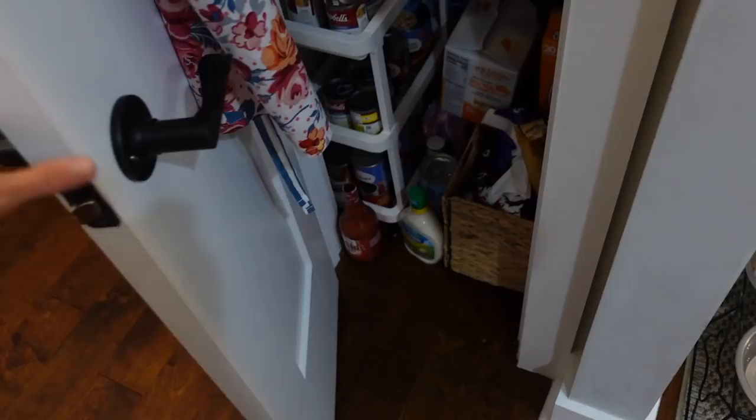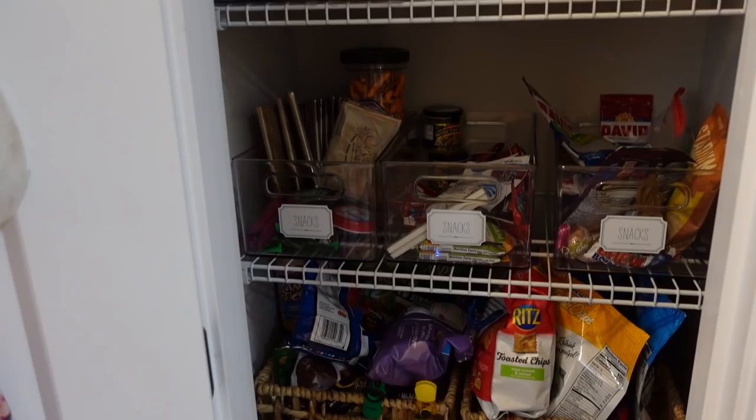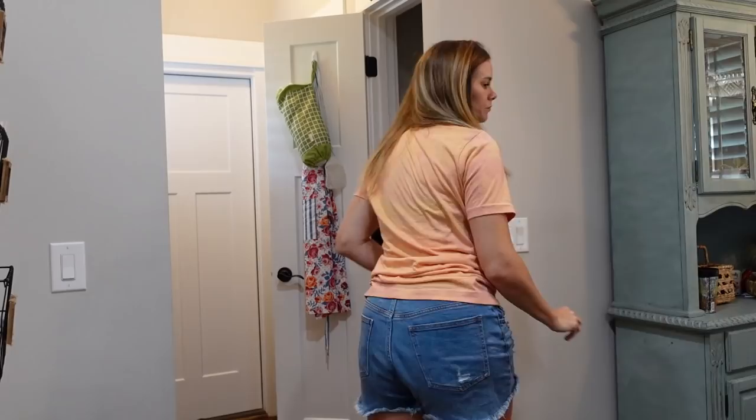All right, and now we're moving on to the pantry. You can see it is a huge mess. Things are just kind of thrown in here. All of our baskets are somewhat organized, but everything's just kind of thrown in here so the kids can never find what they're looking for. So I'm gonna clean all of this out, declutter, get rid of things like old bags of chips, stale chips, things like that, and then restock in here and reorganize.